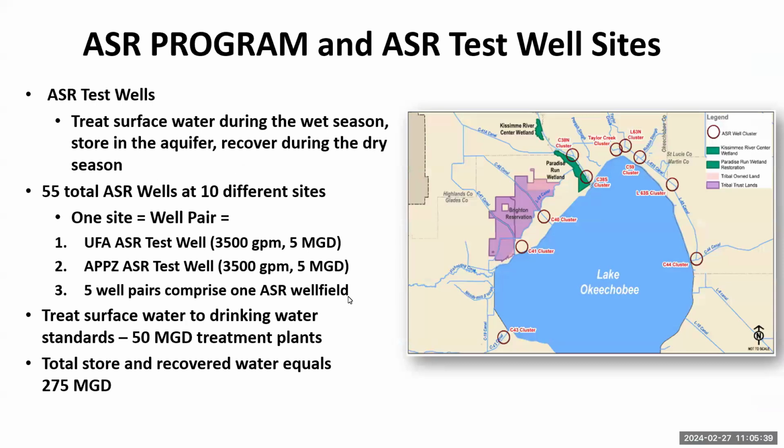So here's an overview of the ASR program. Like I mentioned on the opening slide, these ASR wells are going to take surface water from the canals and rivers that flow into Lake Okeechobee during the wet season when there's excess water. We're going to treat it to drinking water standards, store it underground until the dry season arrives, and then recover it. Right now there's 10 different sites, but it's going to be narrowed down to probably 5 or 6 sites in the end. And we'll talk about some of that assessment work that's narrowing it down. But each site will have 10 ASR wells on it.